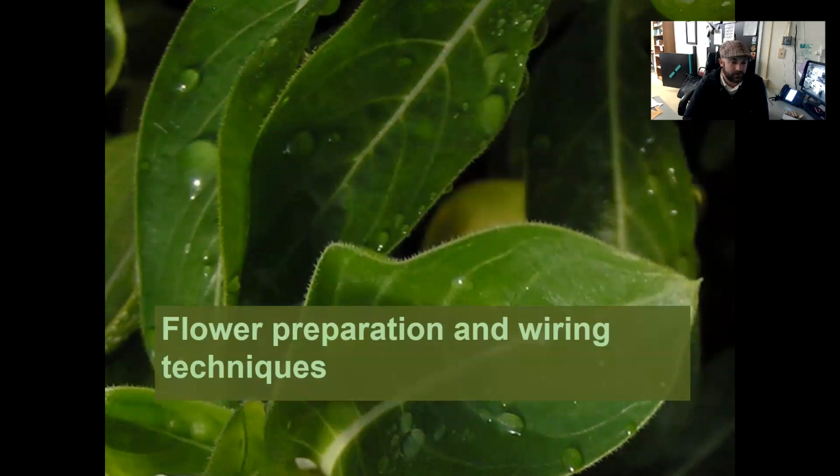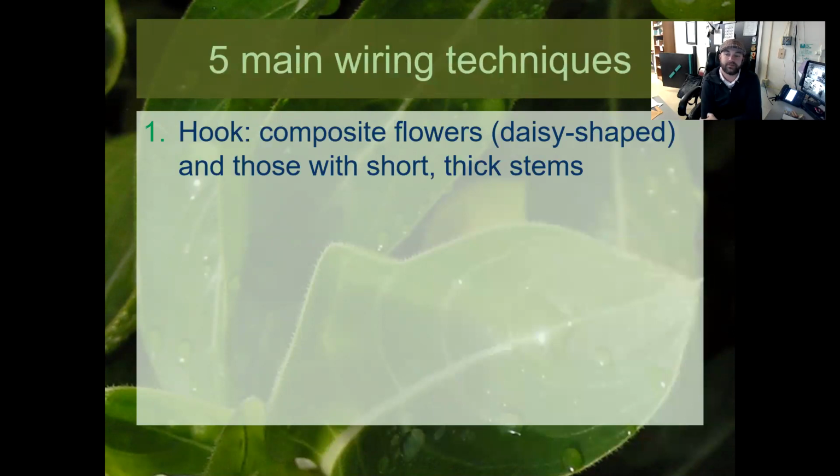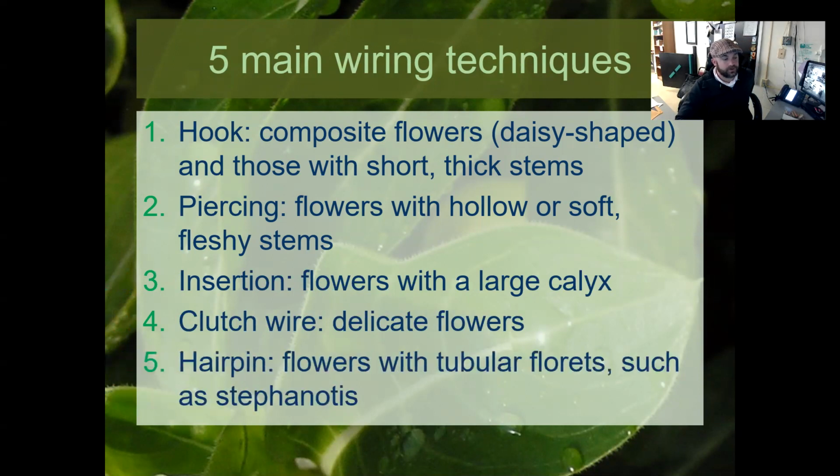So flower preparation and wiring techniques: 5 main wiring techniques, which we've talked about in a previous lecture, so I'm not going to spend a lot of time on this. So we have hook, which is for composite flowers; piercing, for flowers with soft, hollow or soft fleshy stems; insertion, for flowers with a large calyx; clutch wire, for delicate flowers; and hairpin, for flowers with tubular florets, such as stephanotis.